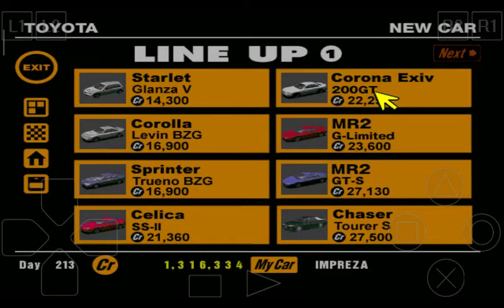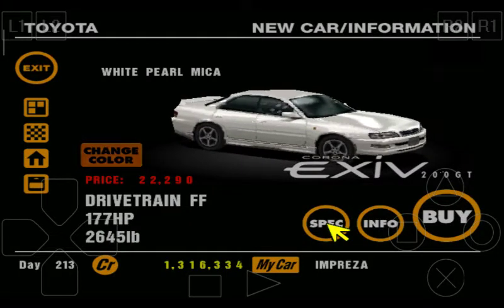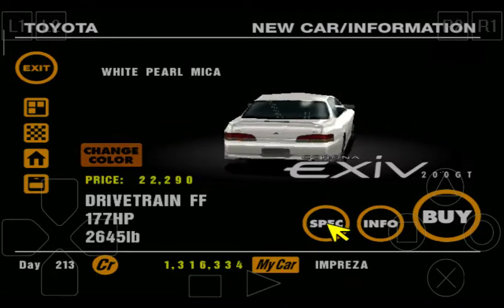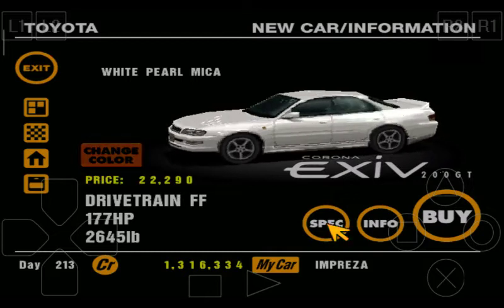Now we're going to this Toyota Corona XEV. I think this is a much more modern looking saloon of the Sprinter Trueno. Look at the body, it's actually the same as the Corolla and Sprinter Trueno BZG. Let's see the info first.